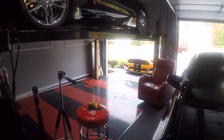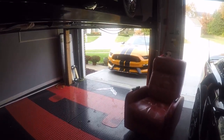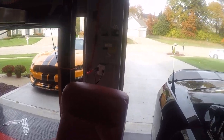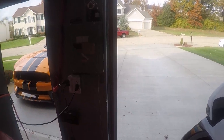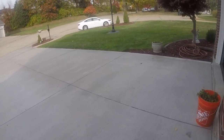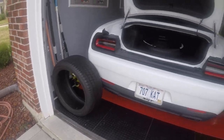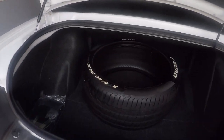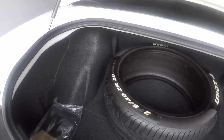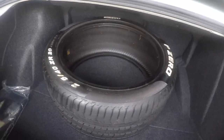Here's the butt end of that thing. I just put the original tires back in the trunk. I've got Mickey Thompson ET Streets on the back end of this thing, and they wanted original, so I've got the original tires. They probably don't have 300 miles on them.